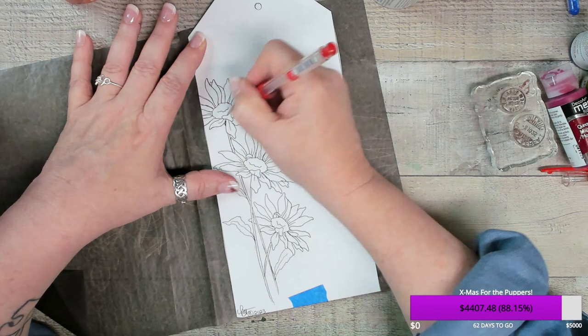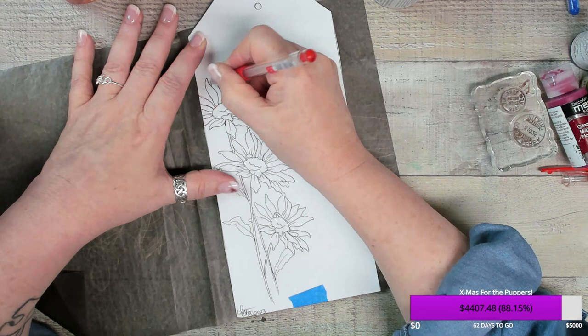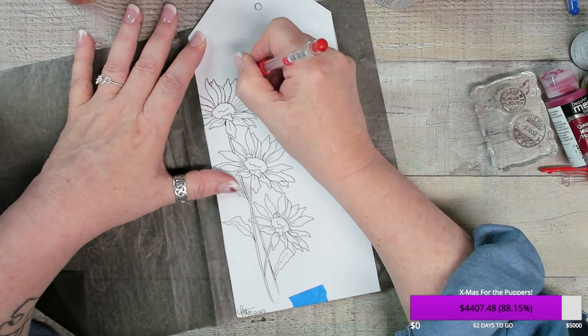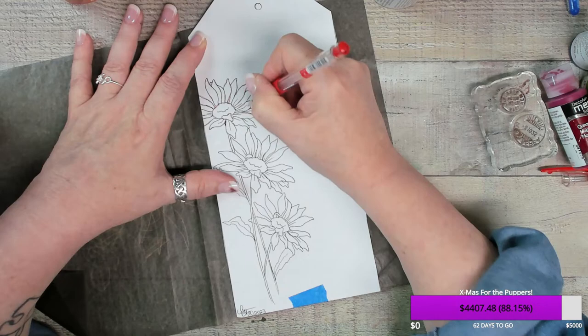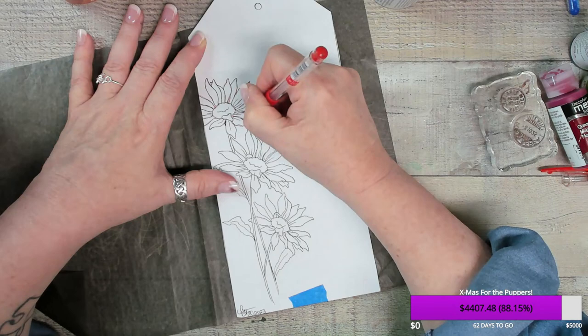So, daisies. I like using my red gel to trace this because I can see where I've been. I get talking or doing something else and I forget where I've been and then I miss parts. That's, I think, a pervasive problem amongst us. Attention spans aren't what they should be. So, I'm just going to quickly trace these daisies onto this surface.